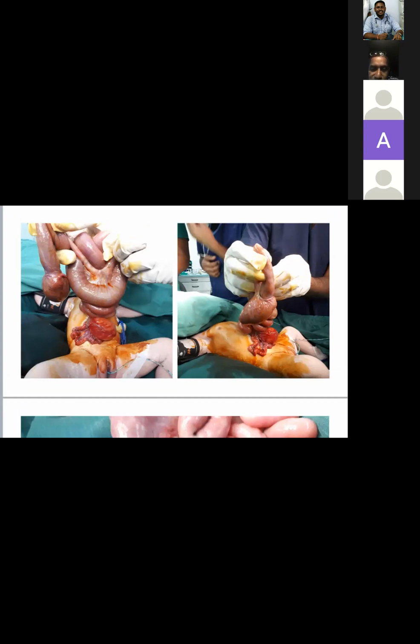Who was the surgeon looking after this baby? Dr. Chasese and Dr. Low. Oh, yeah, okay. The whole team, boss. The whole team. Oh, yeah, okay, okay. Okay, questions.